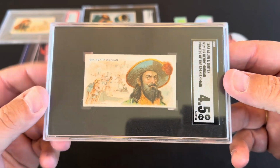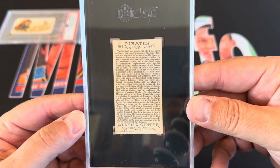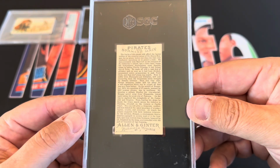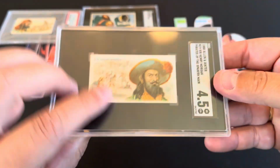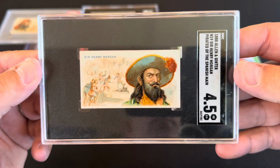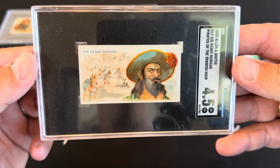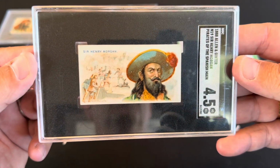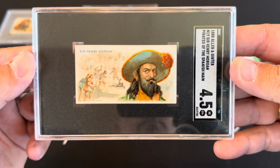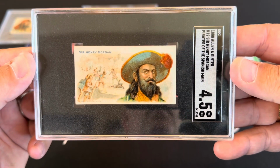Now, Captain Morgan, you probably know from the rum company. And it's a really nice copy of the card. This is probably one of the big 3 or 4 cards in the set. And to get one in a 4.5 grade. Again, this card is from 1888. So it's not a new card. And to look like that when it's been around for 140 years almost.